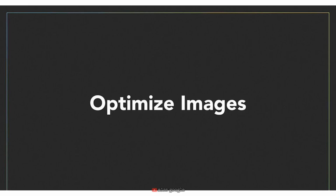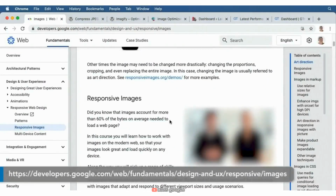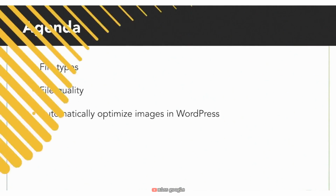We've come to one of the most crucial parts of speeding up your site, and that's optimizing your images. And according to Google, images can account for 60% of a page's total weight. So if you could only work on one aspect to speed up your site, I would encourage you to optimize your images. There are three things we're going to look at in this lesson: different file types, file quality, and how to automatically optimize images in WordPress.